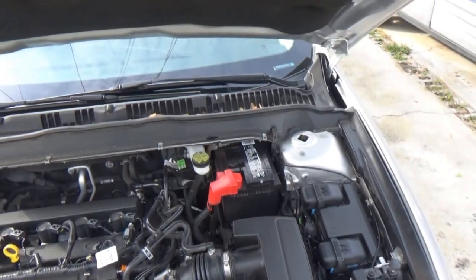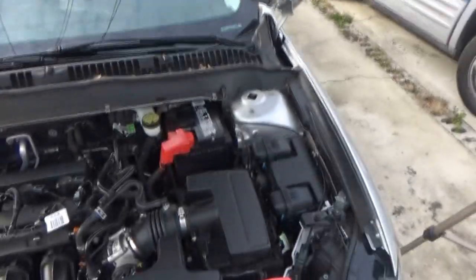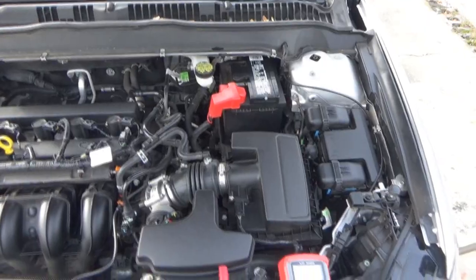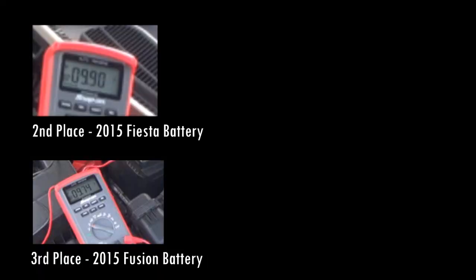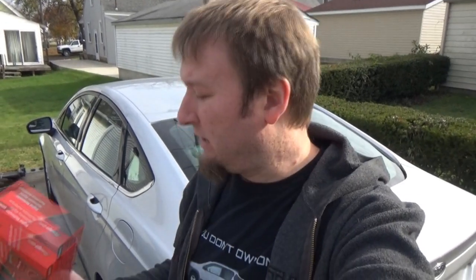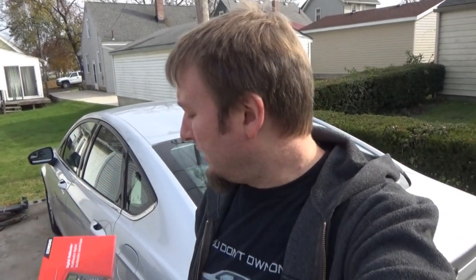So got all 3 of our batteries tested today, and I'm going to clean all this up. Alright, and that's pretty much how you guys check your battery condition using a simple digital multimeter.